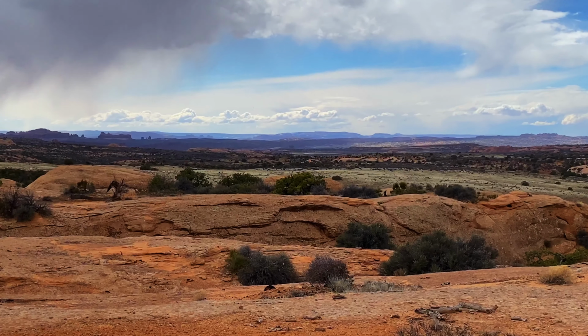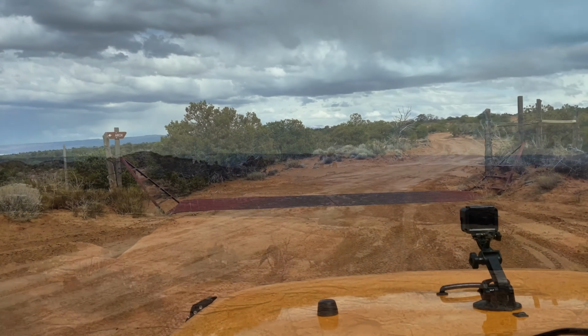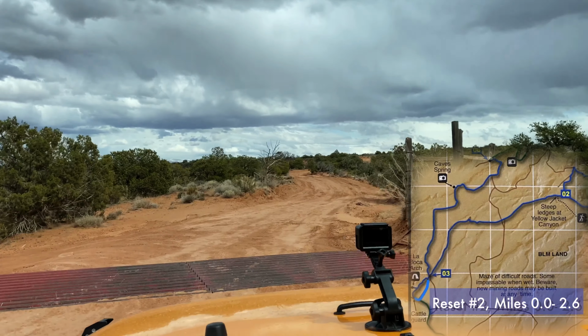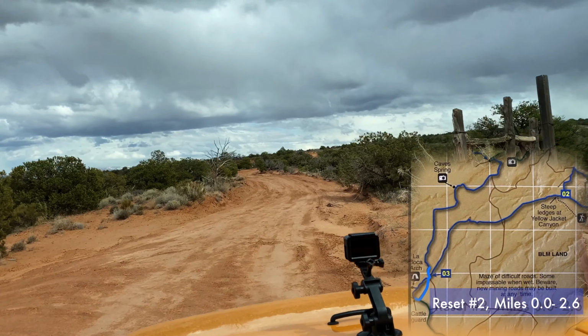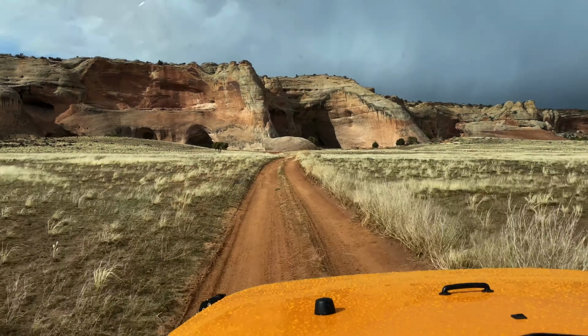Alright guys, I'm so sorry I couldn't find that overlook, but I'll be back with a better way. But if you find it, let me know. Show me that video, show me some photos. I'd love to see what it looks like. However, we still got some really cool stuff to go see. We're gonna go find some caves, some old cabins, and there's some other overlooks that we're gonna go see. So we're gonna head that way now and get back on track.